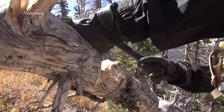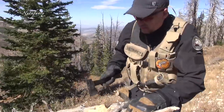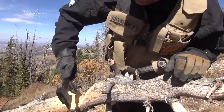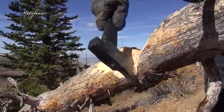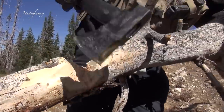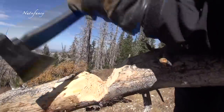One thing I like about the Swedish axes that this isn't doing for me: see how when I do precise work, you can get one of those Gränsfors Bruks and do these light chops. This is kind of doing it, but it really peels up. It just shaves the wood because they're so sharp. And they're heat treated really well too. Good steel.